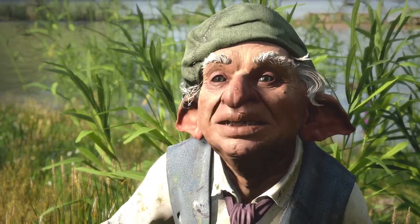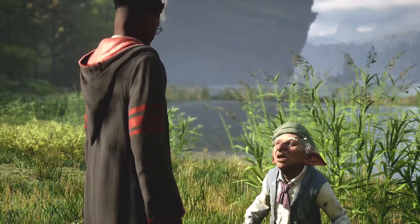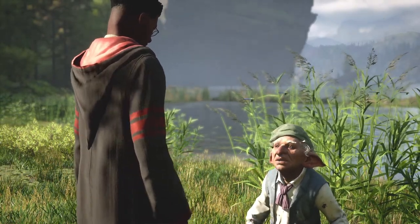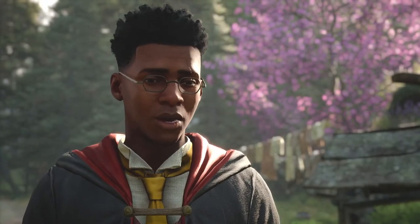While I too would like to see goblin kind treated by wizards as equals, bloodshed is not the answer. When I said as much, they turned on me, struck me till I nearly passed out. Took my carts, my belongings, even that which is most precious to me, my paintings. Has Ranrock's lot ever attacked you like this before?